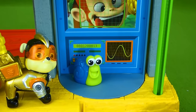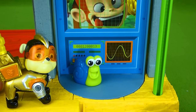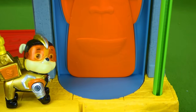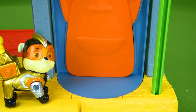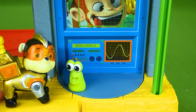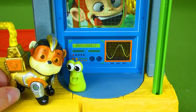Chase, Rubble here, and I found one of the missing animals. We've got a snail here. Don't worry, I don't think he can go too fast. Hey, where'd he go? Oh no, I've lost him. Wait, I found him again. No. Oh, gone again. This snail is really fast. He's got turbo speed. Ah, got you, buddy. We're taking you home. Chase, I've got him, and I'm headed your way.